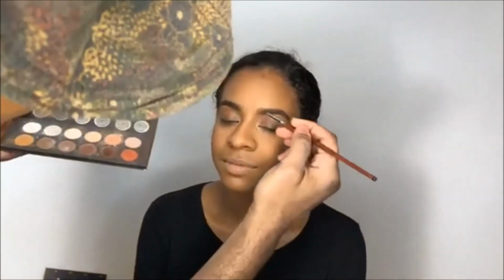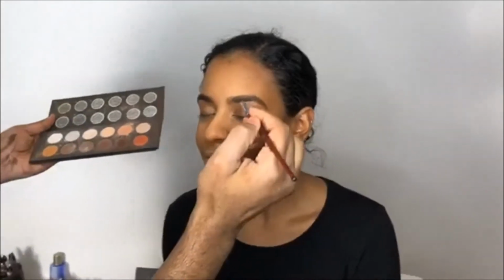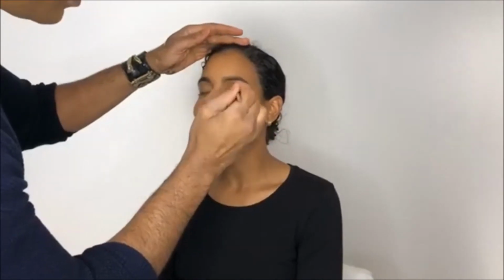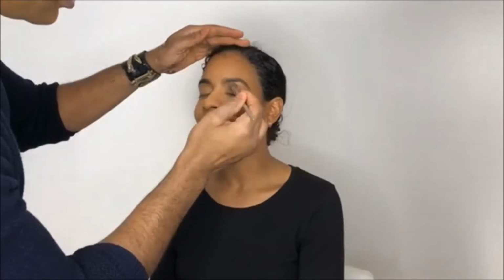Okay, that's it. That's all she needs. She doesn't need any more than that. Now I'm going to take a little bit of that powder to degrease her lid. This is just face powder. Also, we want a little bit of blush, of course. It's a beauty look, so she wants to look like she's naturally beautiful.